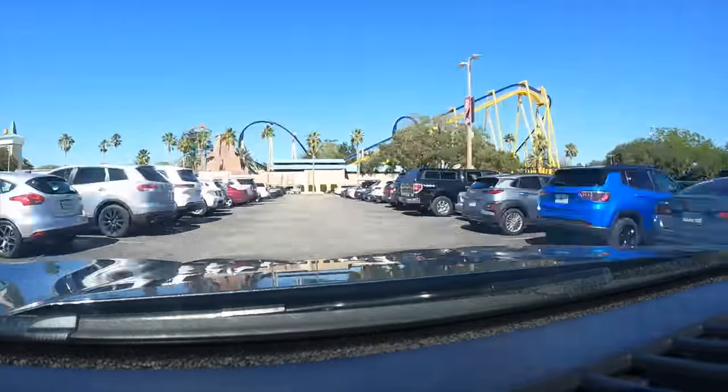All right, that was all that we needed to do inside of Busch Gardens. Let's now hop in the car and drive over to SeaWorld Orlando. We have about an hour and a half drive over. There is a little bit of traffic. So I'll see you guys at SeaWorld Orlando.